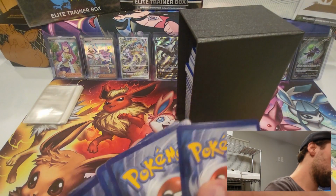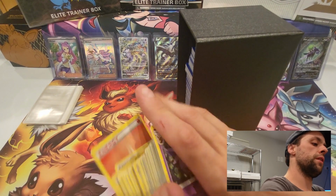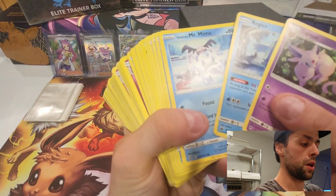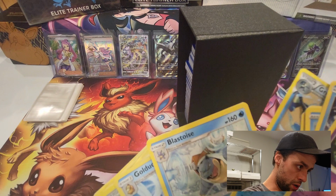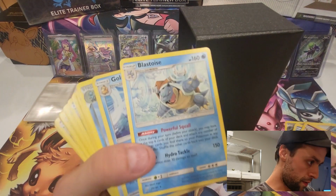I'm going to go through a little bit of this. Oh, condition issues on that card. That's an energy. I'm going to go through a little bit of this stuff just to see, but if it's just regular bulk like the others, then I'm probably just going to skip over it. Ooh, look. All older stuff. Greninja. Ooh, a Blastoise. What set is that from?